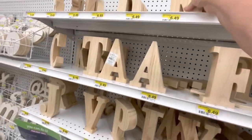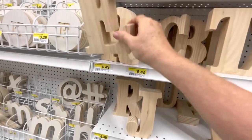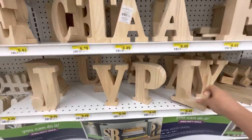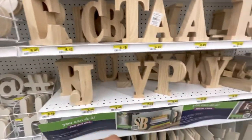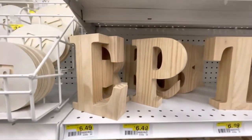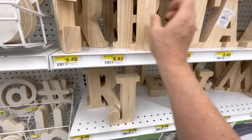Today I'm in Joanne's Fabrics looking for craft supplies because I want to create something cute for my daughter's baby shower. I thought I'd decorate my fireplace mantle with letters that will spell out my future granddaughter's name. So I have an L and a P and an R. Wonder if you could figure out what I'm spelling.